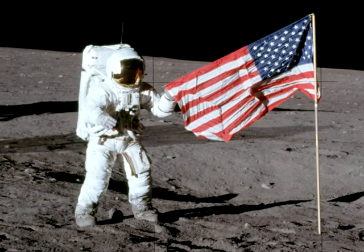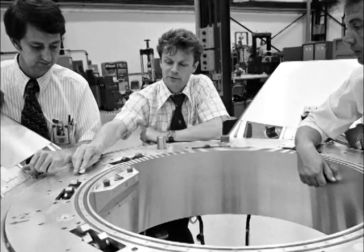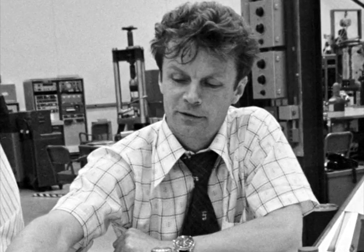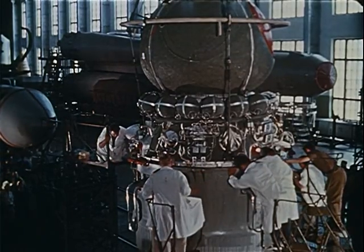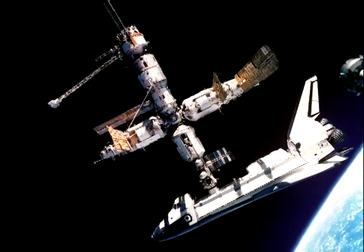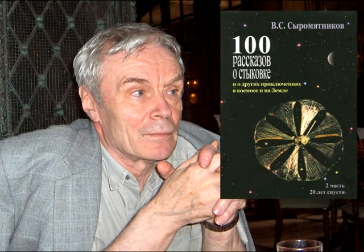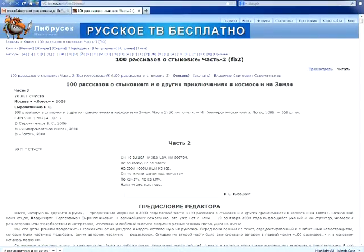For direct comparison, in 1991, a Soviet Union flag was erected outside the Mir space station. Vladimir Siromyatnikov was an expert on space rendezvous and docking mechanisms. He helped design the Vostok spacecraft and later went on to design the docking mechanisms for ASTP and the Shuttle-Mir program. He wrote a book called 100 Stories About Docking. Unfortunately, I have not been able to find an English copy of this book, but Moonfakery sent me a link to this online copy in Russian.